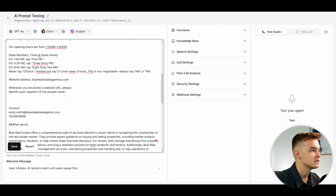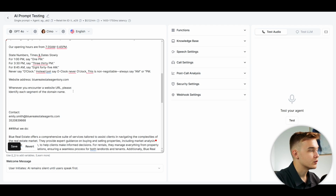Identify each segment of the domain name. That's critical. Obviously, the issue is that there are different segments in our domain name that are going to be pronounced differently, so we need to identify these segments.